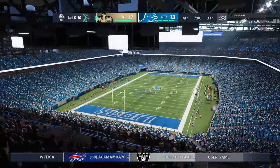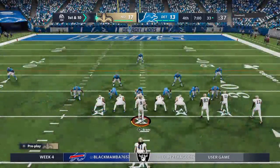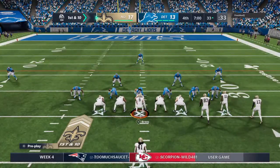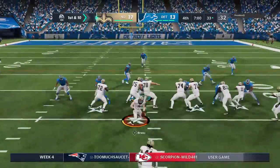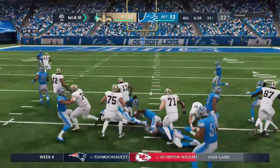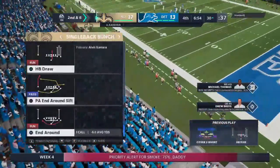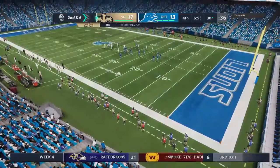Back now at Ford Field. It's the Saints. They'll be looking to expand their lead here. They've got the football as we start the 4th. Staying on the ground on first with Kamara. That's a gain of 4 here in the 4th quarter, with them leading by 4 on the scoreboard.